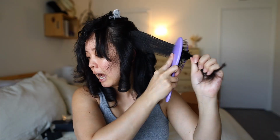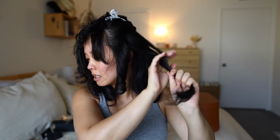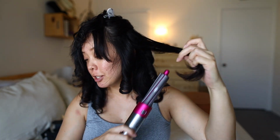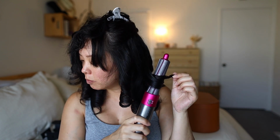One of the things I absolutely hate about styling my hair is having to dry it and then curl it or straight iron it or blow dry it properly. So this kind of takes care of two steps in one almost. Kind of like the Revlon brush, but this isn't making my hair smell like it's burning, and it's not as hot even though it's just as powerful, if not way more powerful.